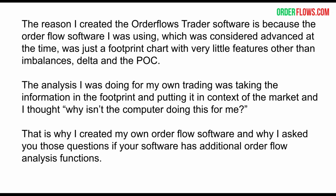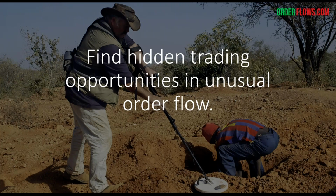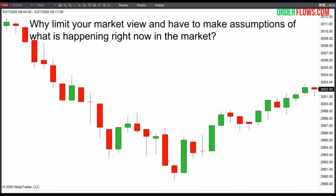And why I ask you the question is, if your software has additional order flow analysis functions. Most don't, and to me, that's the problem. Most people come to order flow, they look at it, think I don't know what I'm looking at, forget it, and just throw it by the wayside. It's like the people that buy those big fancy DSLR cameras and put it in automatic mode. If you're going to spend $1,500 on a camera, learn how to use it rather than just use automatic. Just use your iPhone for that.